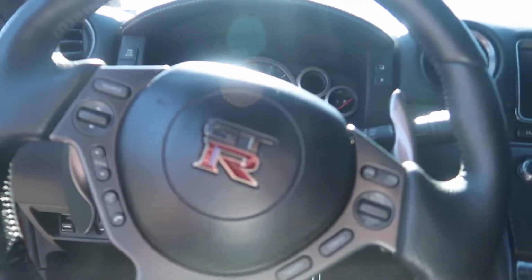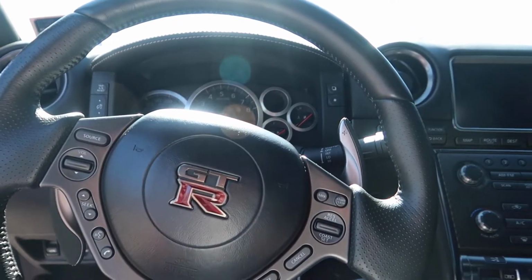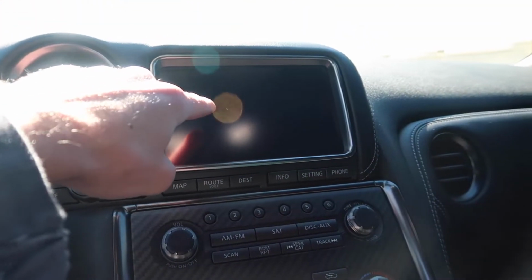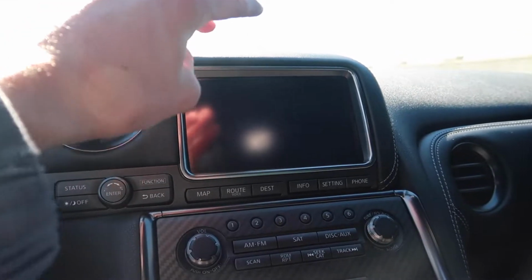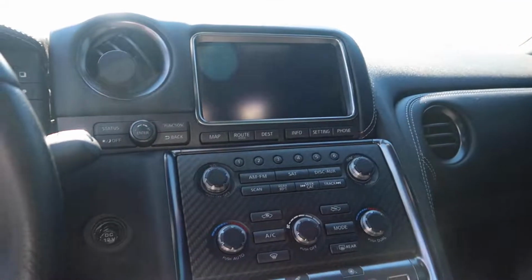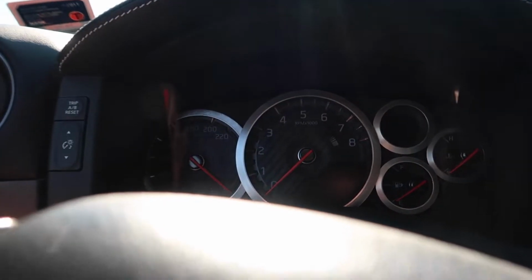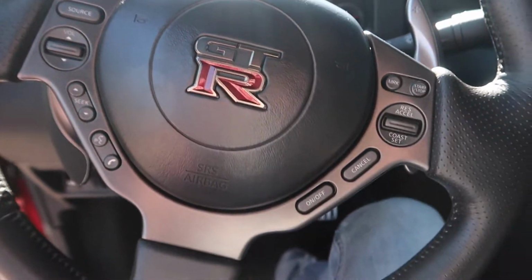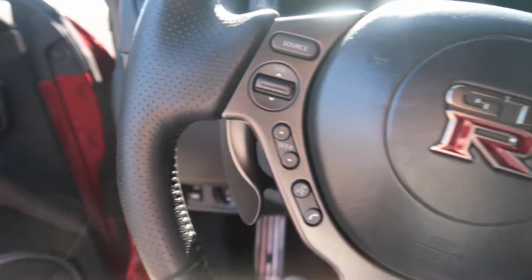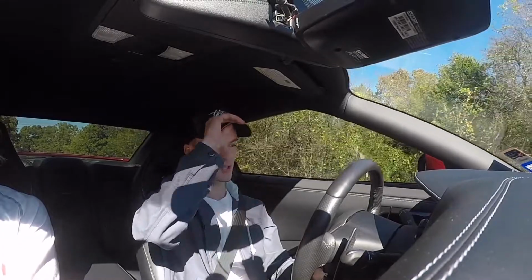The interior of this car is very basic, but it's also really high tech. Up here you have a digital display of boost, temperature, oil temp, and speed. You can change that in and out depending on what you want. Of course we have the speedometer and the GTR steering wheel, fully equipped with what you need, and easy to reach paddles.